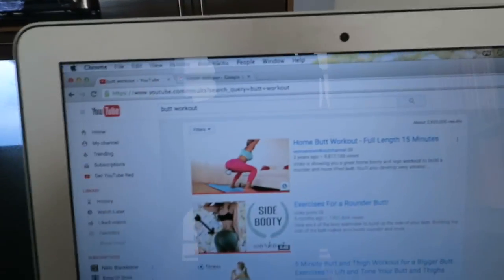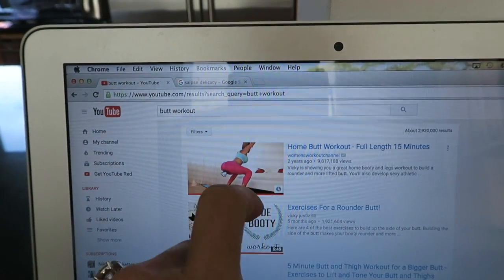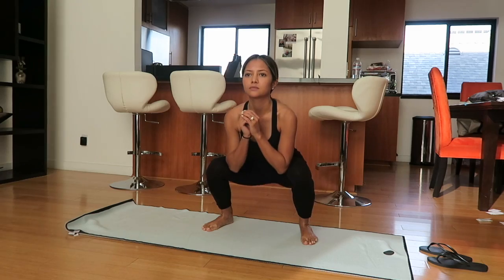But here is some of my workout stuff. For example, this one up top right here, it's on top for a reason. It's by Women's Workout Channel. It's called the Home Butt Workout. It's only 15 minutes. As you know, leg and butt workouts are hard. That's why they make it a lot shorter, because it's not easy to do. It'll probably take me a while just to get to the gym, so I'd rather just do something quick here at home.